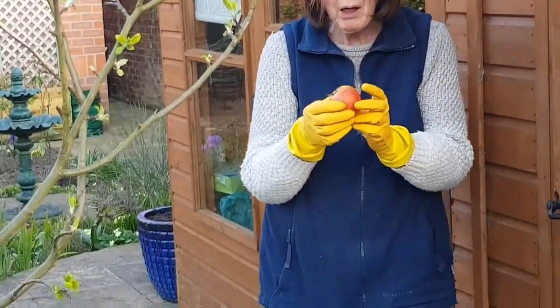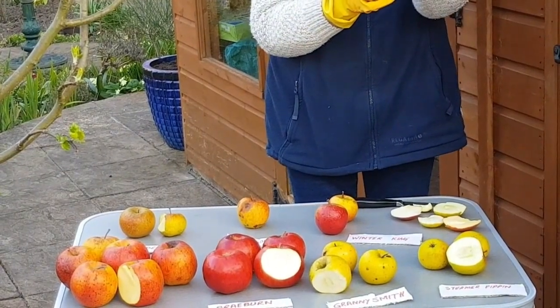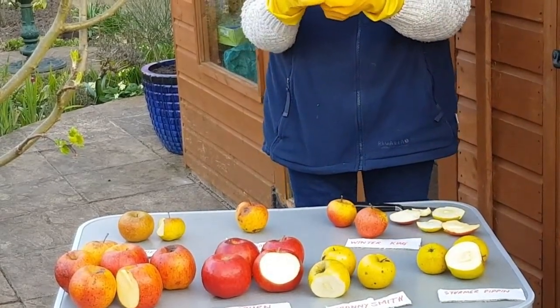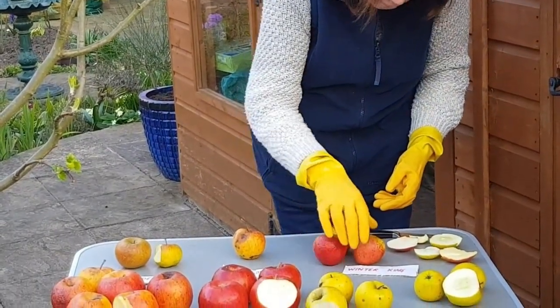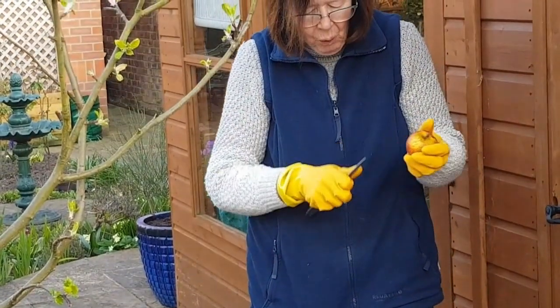And now I think the one last variety left. That is Winter King. Winter King, which is a bit wrinkly. But it looks nice red colour, with a bit of green. The other one is completely even darker than that one. It has a little splodge of green and yellow, which is nice. It has different colours. So we'll cut a bit of that. Winter King.